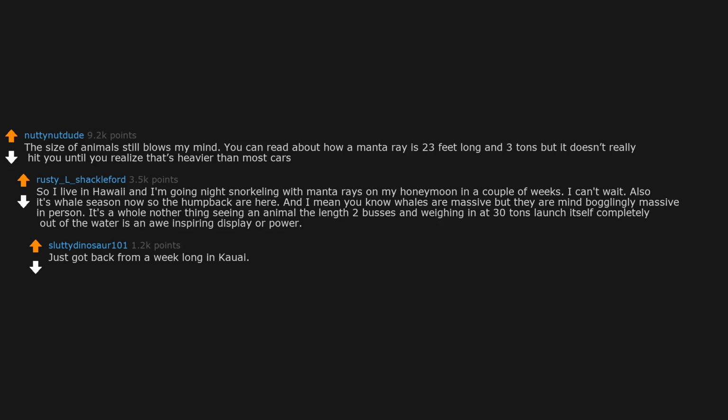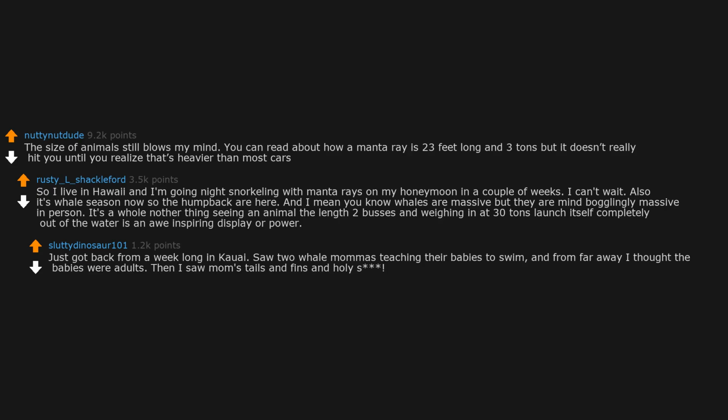Just got back from a week long trip in Kauai. Saw 2 whale mamas teaching their babies to swim. And from far away I thought the babies were adults. Then I saw mom's tails and fins and holy yes.